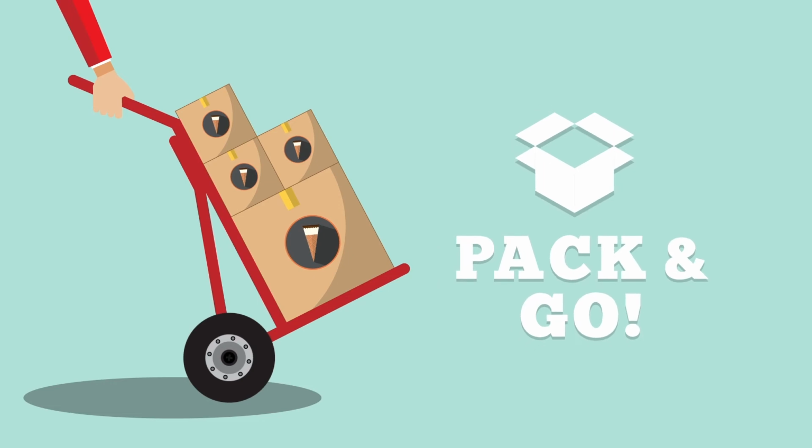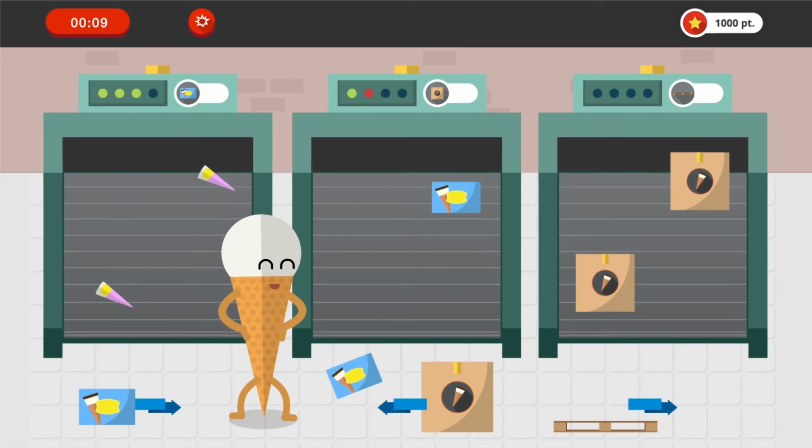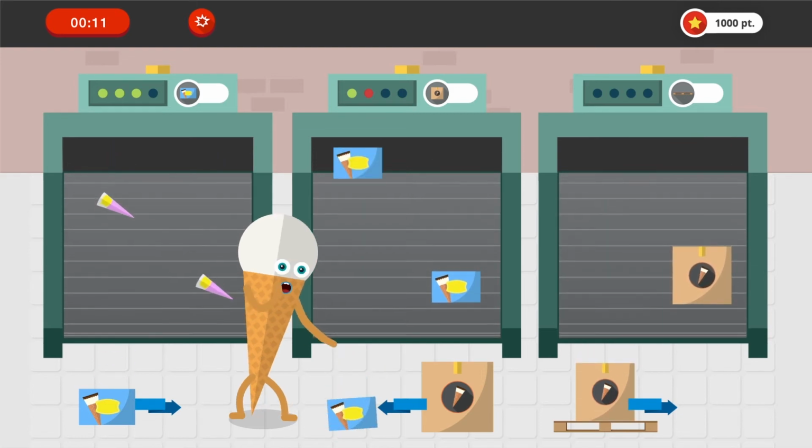Would you be a good packer? Catch the products that have fallen from the belt on time before it is too late. Oops!